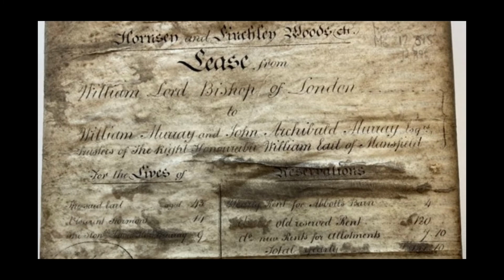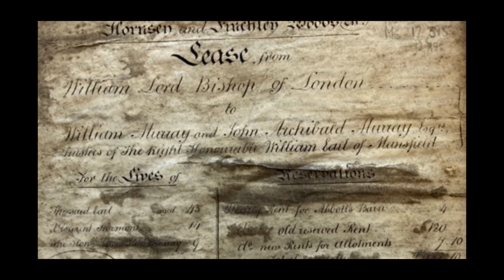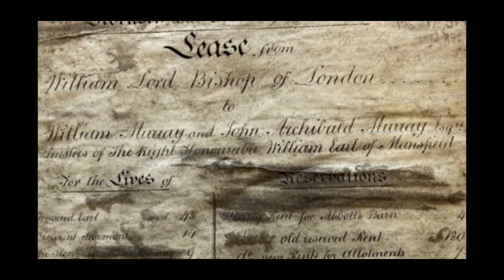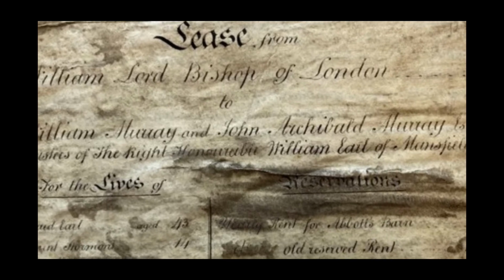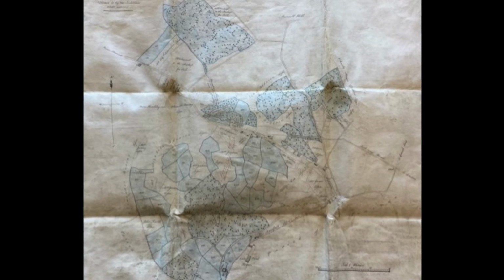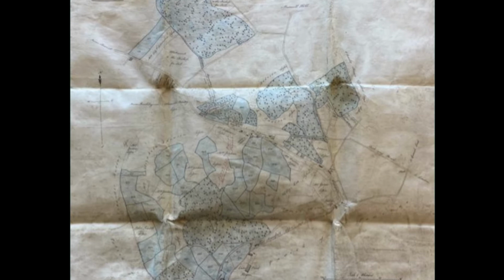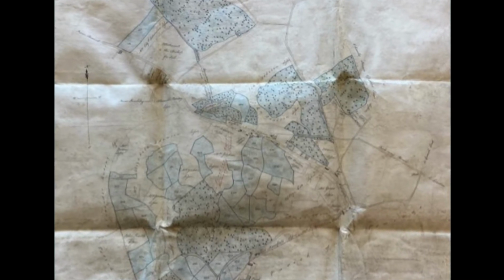The lease of Hornsey in Finchley Woods by the Bishop of London to the Earl of Mansfield in 1820 was a renewal of leases originally taken out in 1755 after Mansfield acquired Kenwood. The plan shows the extent of the lands, which were then only partly forested. The income from the woods and lands was intended for the upkeep of the house, gardens, and parkland of Kenwood.